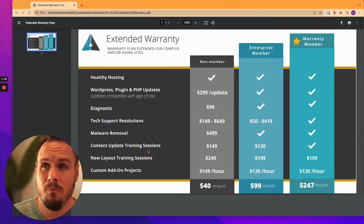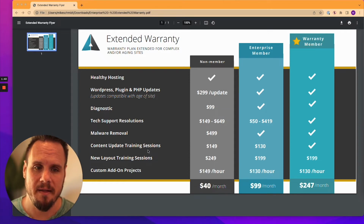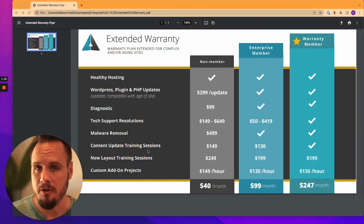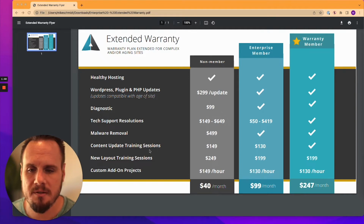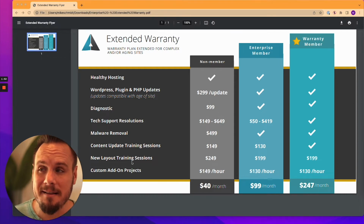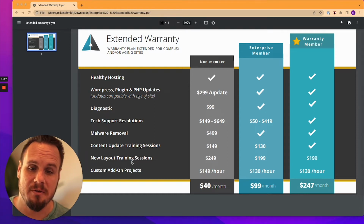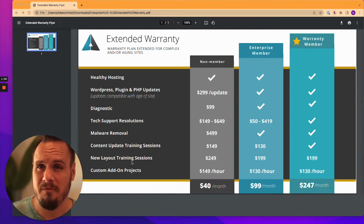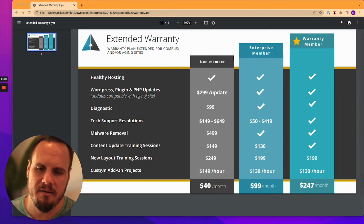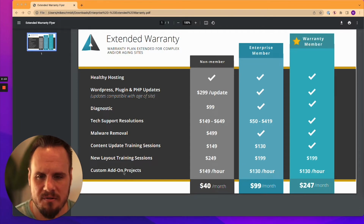So a lot of times we want to just be really clear with clients that when they need training on how to use their website, that's something that's either we're charging for or could be included with their membership with us. New layout training sessions. We've kind of broken this out because sometimes content update, that's really simple, right? Just changing some words and some text. But then when we're doing actually layout training or just some more advanced stuff inside of WordPress, that's where we want to kind of draw the line between those 2 different things. And this is kind of a catch-all custom add-on projects for anything else, right? So that's the categories of stuff that's included.